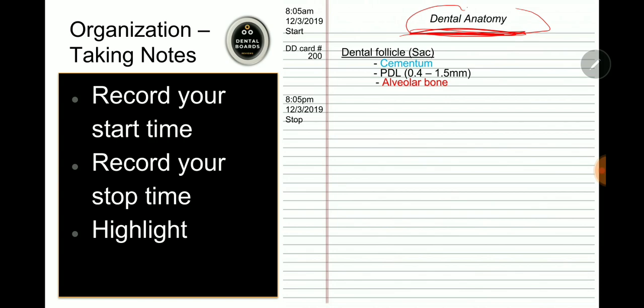Number one, to keep you structured, you need to record your start time. So I'll show you an example from my notebook. Okay, so record the start time. For example, it says 8:05 a.m., December 3rd, 2019. Start. Okay, start. And then if I'm reading a card, for example, this is not the actual information on the card, this is an example. So the card, dental deck card number, and then I put the number.